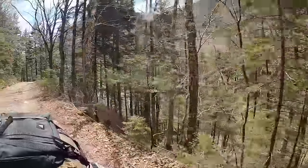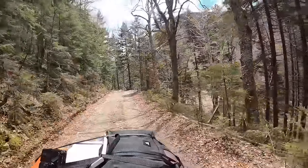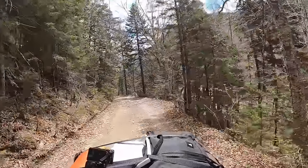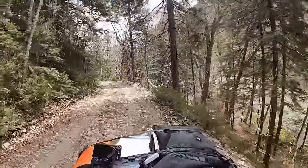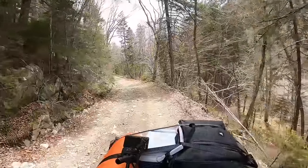I keep looking down at that water and it is crystal clear. I'm told there's rainbow trout in here. It's probably a fly fishing only river, I would guess.